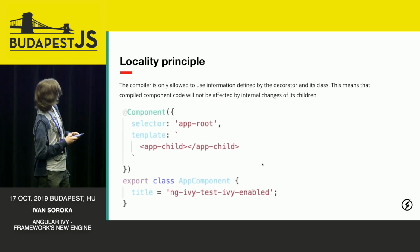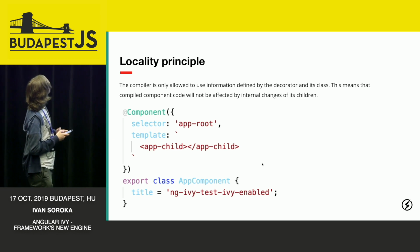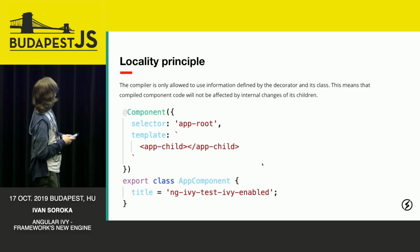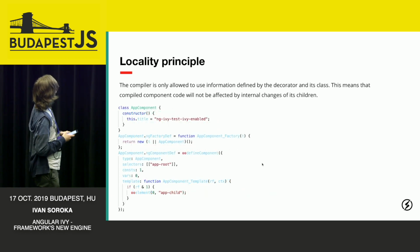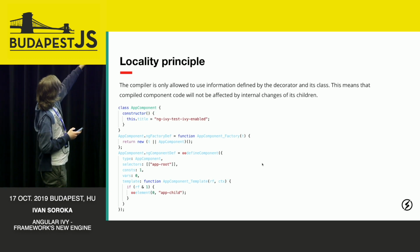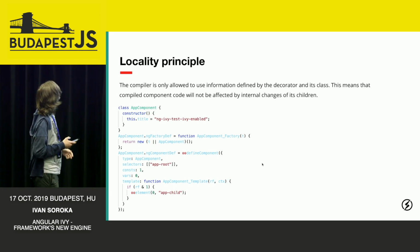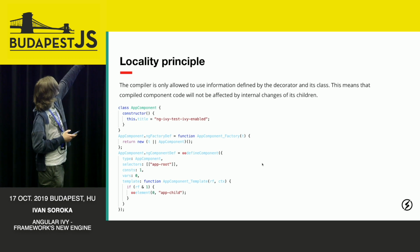So here I would like to show an example. We see a really simple component here, which is just a root component, and it has a child. And in Ivy, it gets compiled into this. So what we see here is that now it creates a class. This is actually readable, so we can understand what's happening here. And so Ivy creates a class.